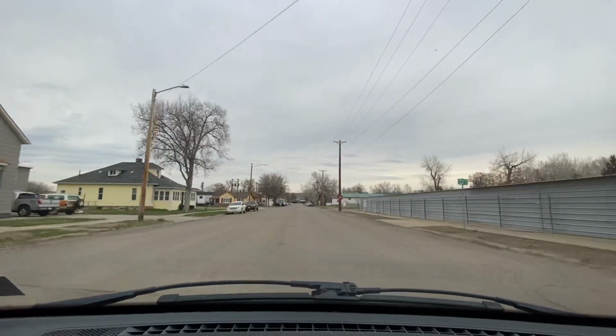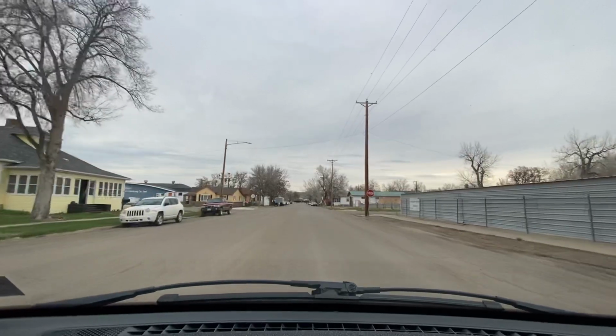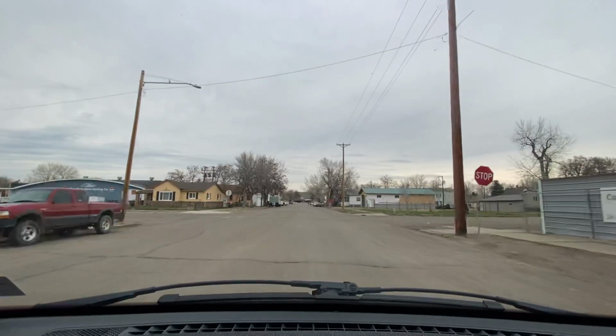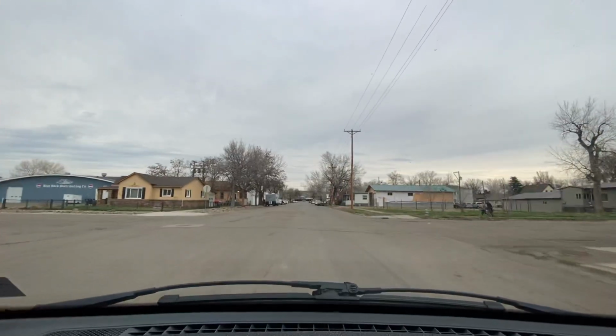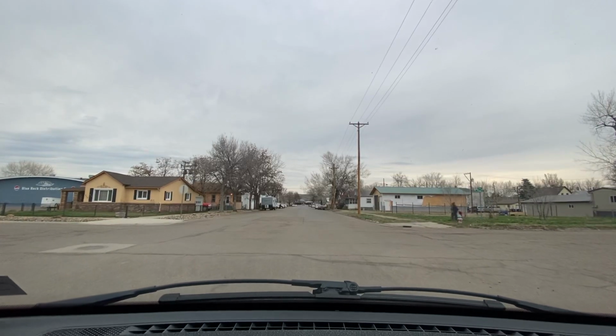So the total area is 3.37 square miles. The difference between land and water is land is 3.36 square miles, water is 0.1 square miles. That 0.1 is probably that little teeny weeny lake that we just saw. All right, we're at Palmer and 8th. I'm gonna go another block.